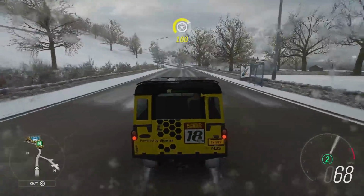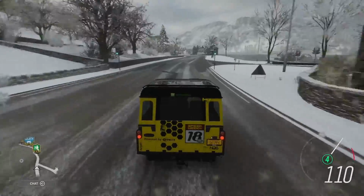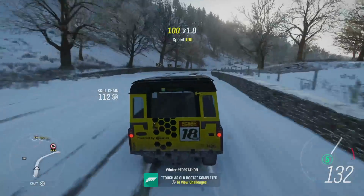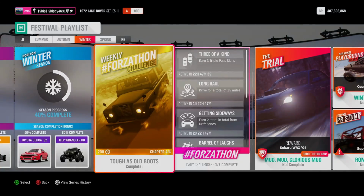So all I'm going to do to complete this chapter is drive around the Forza Horizon 4 map until I see the notification that this chapter and this week's Forzathon challenges are complete. And there we go, Lay of the Land completed, finishing off all 4 chapters and finishing off this week's Forzathon challenges, Tough as Old Boots. Let's go check out the good old Forzathon shop.